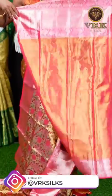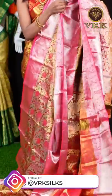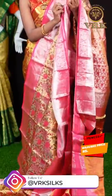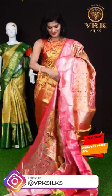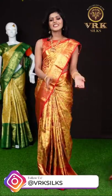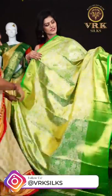And when it comes to the blouse, here it is. It's a contrast plain blouse with border. So the item code for this beautiful saree is LV5302 and weaver's price is 22,500 rupees only. Next saree. Wow, this color looks amazing.